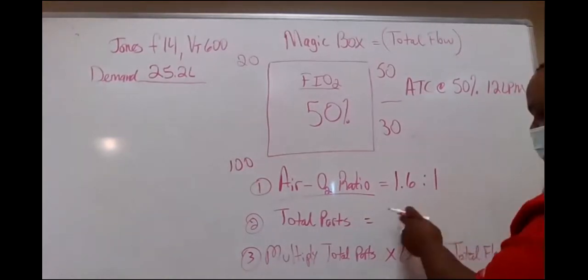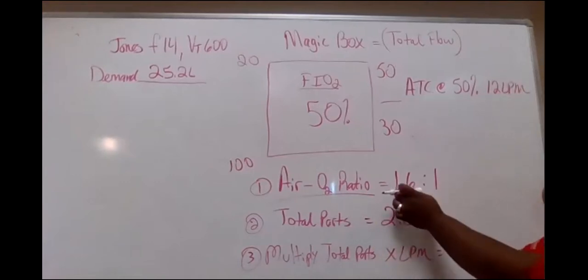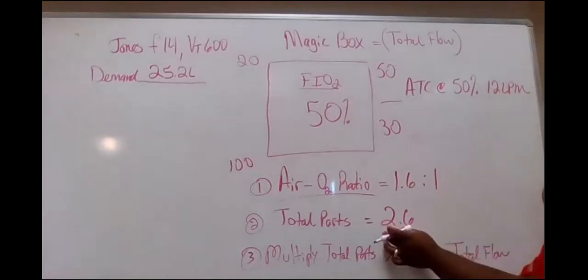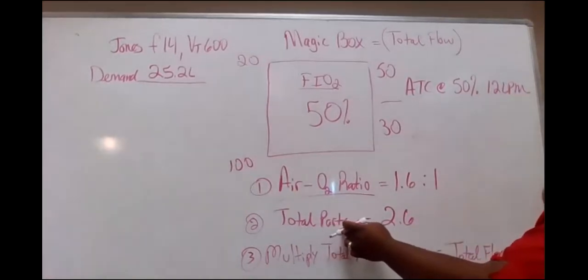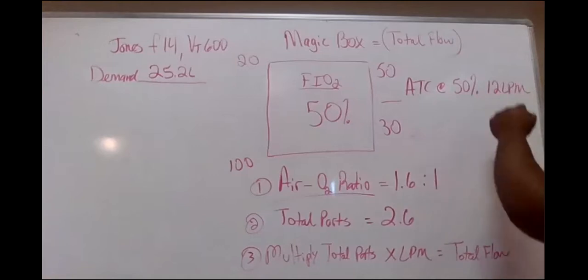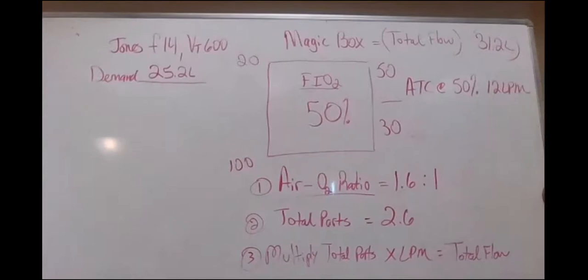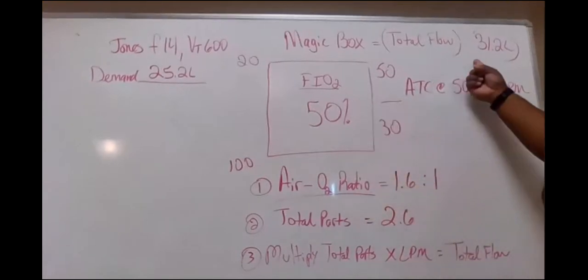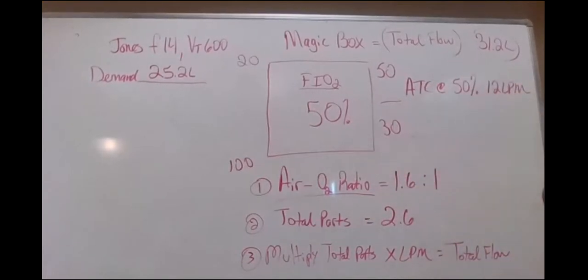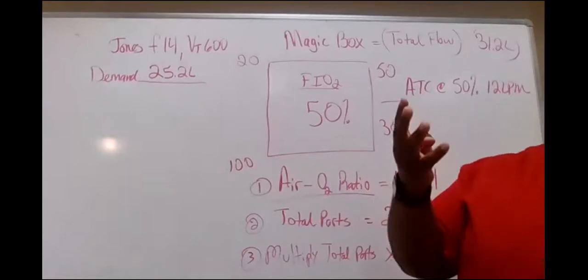Now, what's the total parts? 2.6 is the total parts, because 1.6 plus 1 is 2.6. Okay? Now, what is the total flow? You take the total parts times the 12 liters per minute. 31.2 liters. See how that flow went down? You increase the FiO2 and the total flow went down. Because if you increase the FiO2, you decrease the flow. If you decrease the FiO2, you increase the flow.